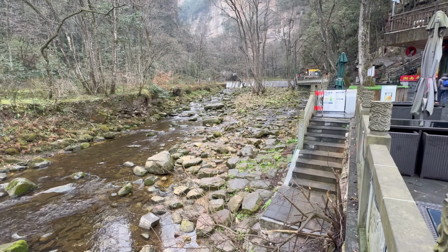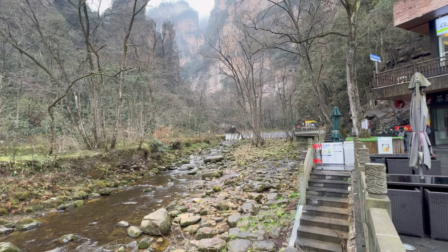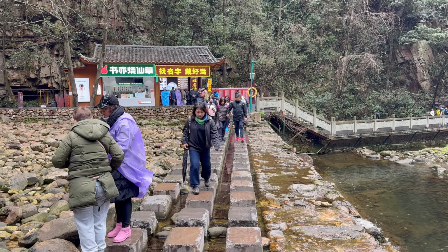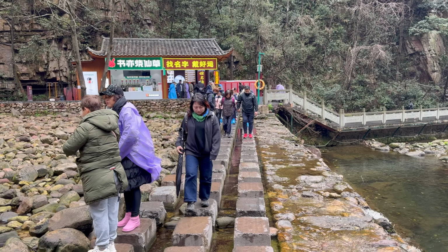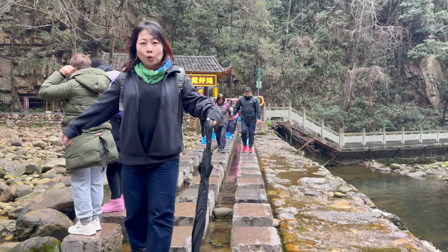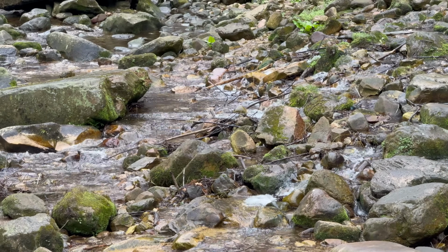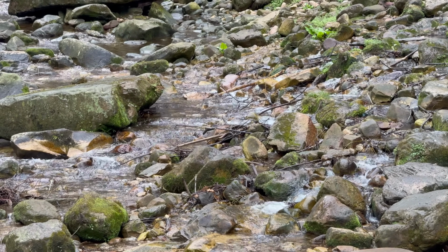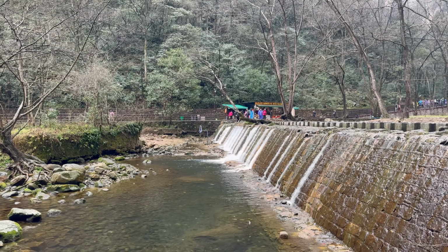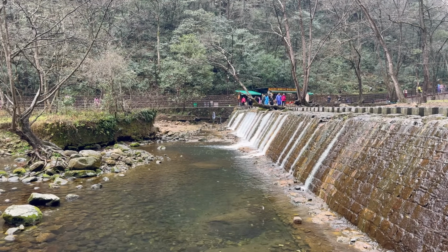The well-maintained hiking trail alongside the stream is one of the most popular walking paths in Zhangjiajie National Forest Park. The trail is relatively flat and easy to navigate, making it accessible for visitors of all ages and fitness levels. As you walk along the path, you can also enjoy the soothing sounds of flowing water, the fresh scent of the forest, and the sight of various plants and animal species.